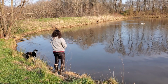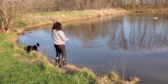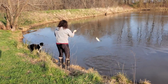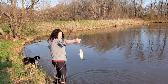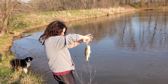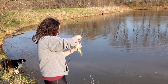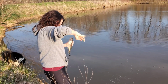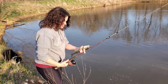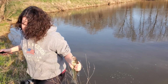Like you got something. Yep. Another one. Catching these things all day, aren't you? Yeah. 12 today? Yeah. 12 bass, about that size today so far. This one's probably a little bit smaller, it looked like a couple inches smaller.